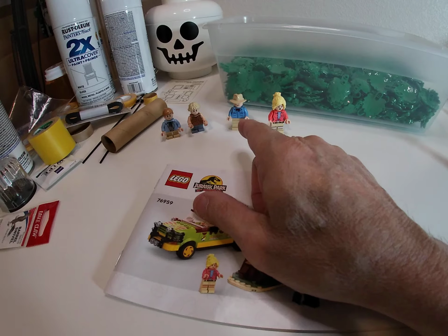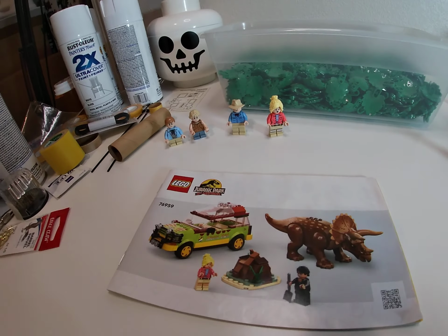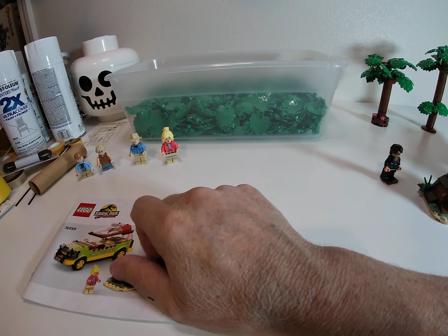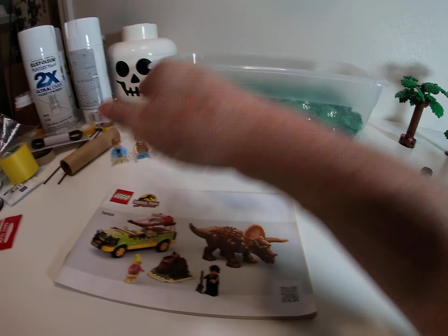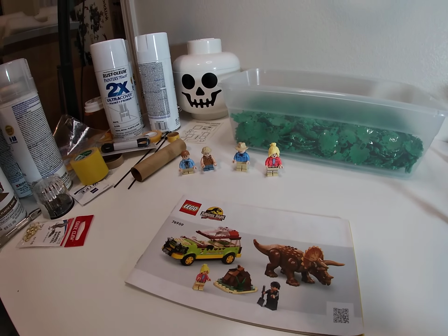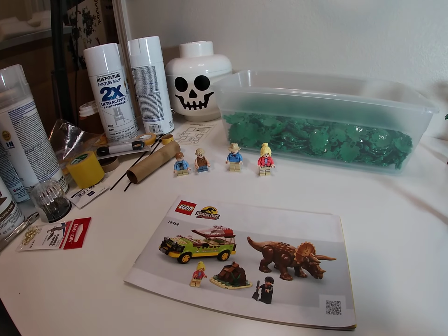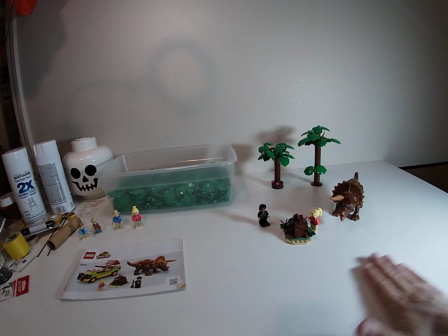But Dr. Grant was there in that scene, and the kids were there in that scene, Lex and Tim. But they don't come in that set. That's fine. We can get them in some other sets. That's not the end of the world. I got Timmy and Lex from the control room set with the Velociraptor. But maybe they're in other sets too. Not a big deal. But who do you want here?